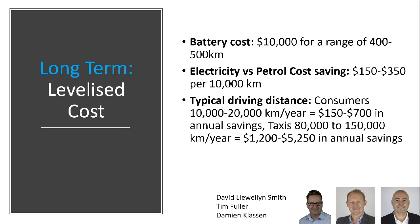Just ballpark, a battery is going to cost you about $10,000 extra if you're buying a car and you want about a 400-500 kilometer range in terms of your battery. For every 10,000 kilometers, it's going to save you somewhere between $150 and $350, depending upon which country you're in. A lot of it's taxes and oil price up and down. But if you called it $250 a year in savings, and you've got to spend $10,000, the numbers don't really add up for the consumer.